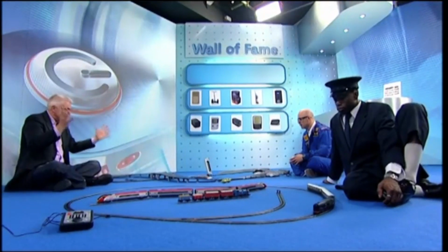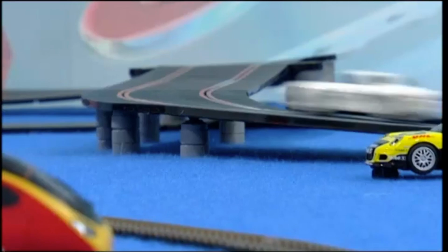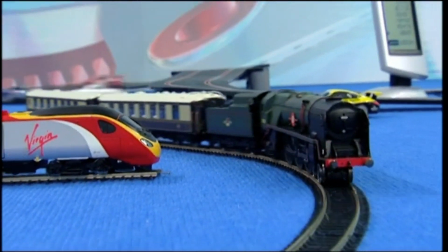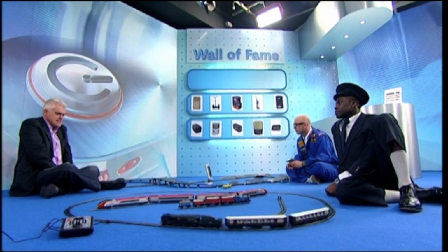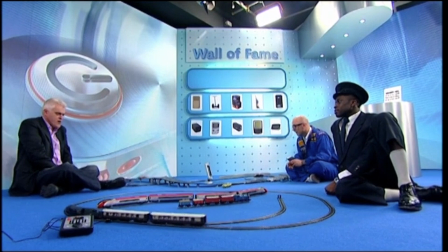I mean, these are both fantastically designed products with wonderful histories attached, and actually deciding between them is going to be phenomenally difficult. Oh, God, it's the loving detail of that Hornby versus the excitement of the Scalextric. But I've made my decision. Ultimately, it's a clear result, and I'm going to come down on the side of the Scalextric.